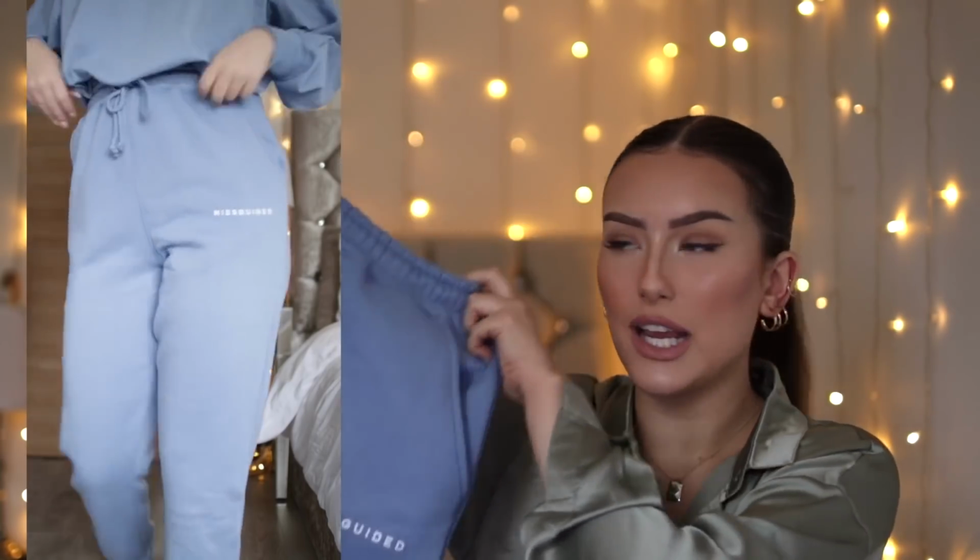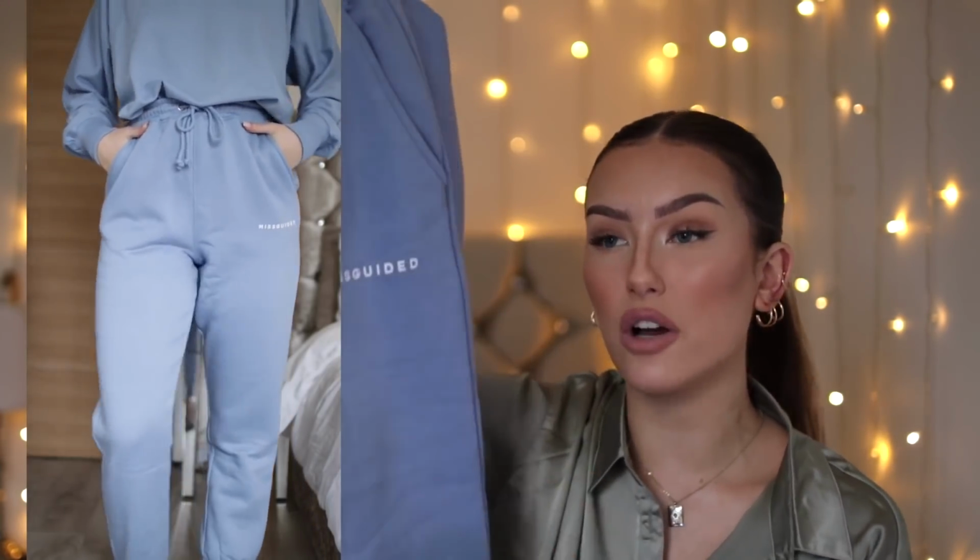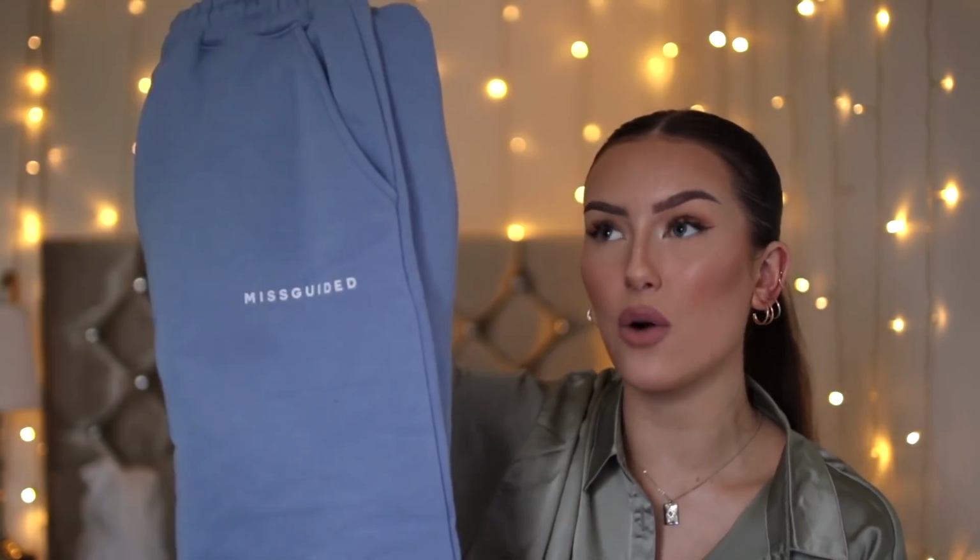They've got a drawstring waistband to tie them in if you want to. They've got really large pockets. The length of these joggers is perfect. This style of jogger from MISSGUIDED I've had quite a few times in different colours, and I really, really love the fit of these. They're really slouchy, really comfortable. They're fleece lined inside as well, so honestly it just feels like you're sitting on a cloud. That's the only way I can describe it. That's just so nice to wear.